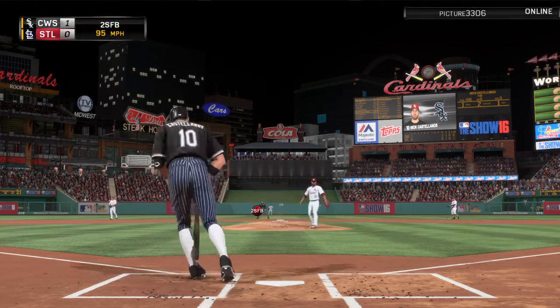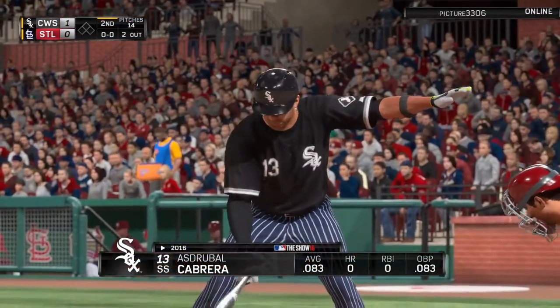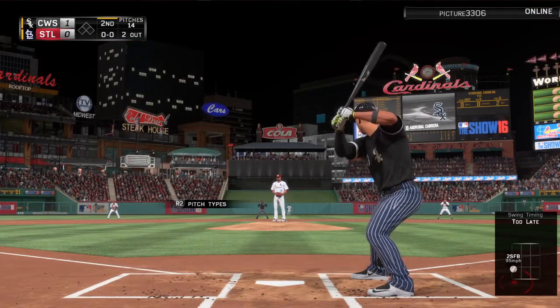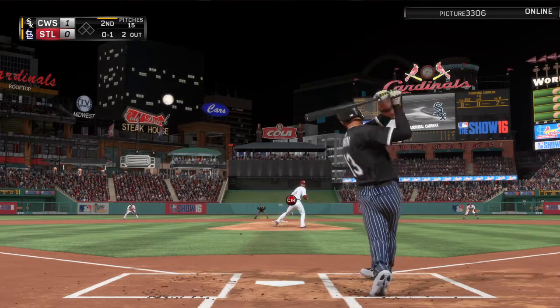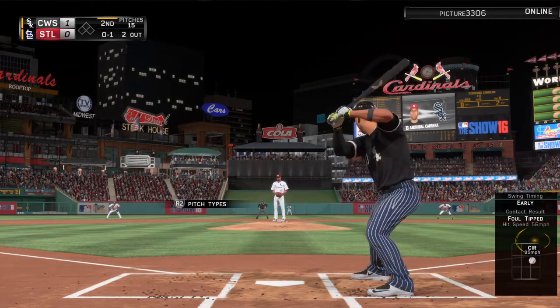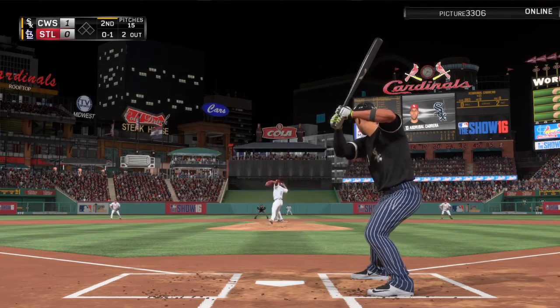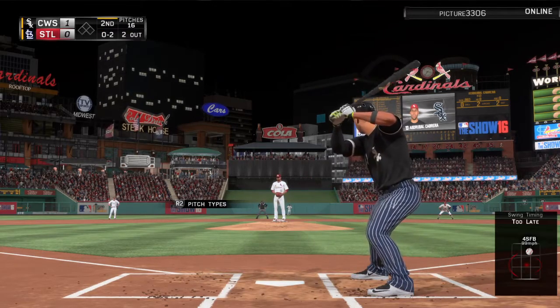That was swing and a miss. He struck him out, and it's 2 up, 2 down to start the second. Asdrubal Cabrera into the box here in the top of the second, looking to keep this inning going. And this one's chopped foul right at home plate. And now a swing and a miss by Cabrera as he falls behind, no balls and 2 strikes.